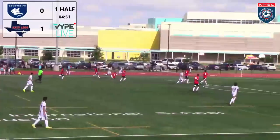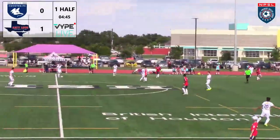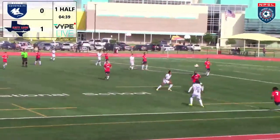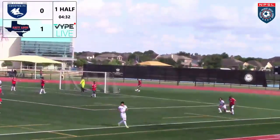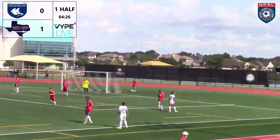Here come the Coyotes down the field, and KATY 1895 able to keep it in bounds. Coyotes reset. Here's a kick to the right side of the field, and number 10 on the right side, and KATY kicks it out of bounds and in favor of the Coyotes. About 4.5 minutes left till halftime.